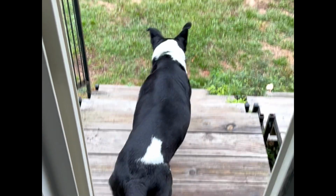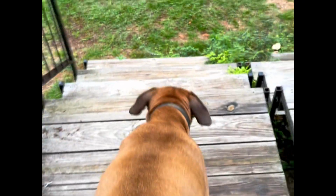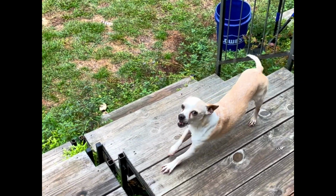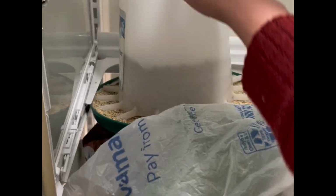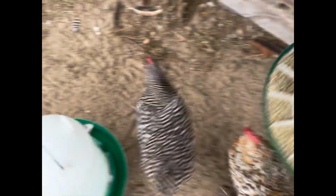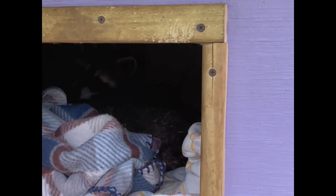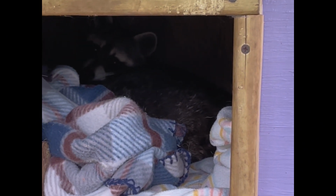First thing I'm going to do is let all 3 of my rescued dogs out. Then we're going to go grab the chickens' food and go feed them. Let's go feed the chickens. Then we check on little Miss Casara, all tucked in tight in there.